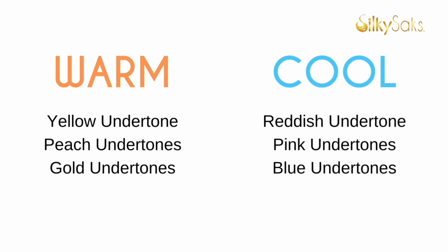The opposite, or if you're not a warm undertone, then you may be a cool undertone. And if you have a cool undertone, then your skin is giving off a pink, a red, or a bluish hue. Think of a chilly day, how you feel, or what you would see. I really think of icy, right? It's just giving you that cool look, very chill.